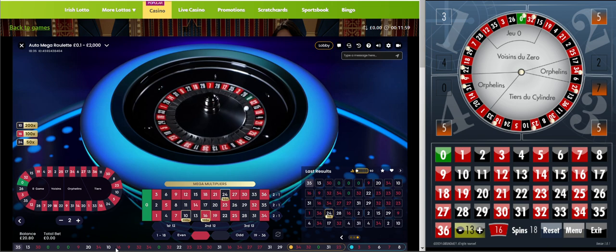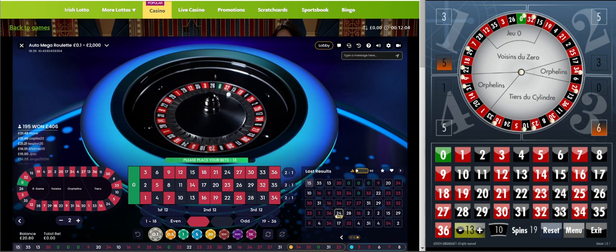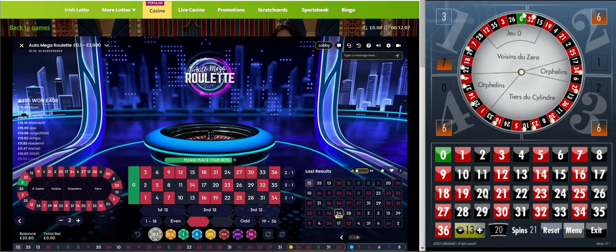23, 23, 22, damn, repeats a lot of numbers. We got 32, 0, 34, 34 is highlighted there, we got 32, 9, 16. Okay, we got 10, 34, 20.